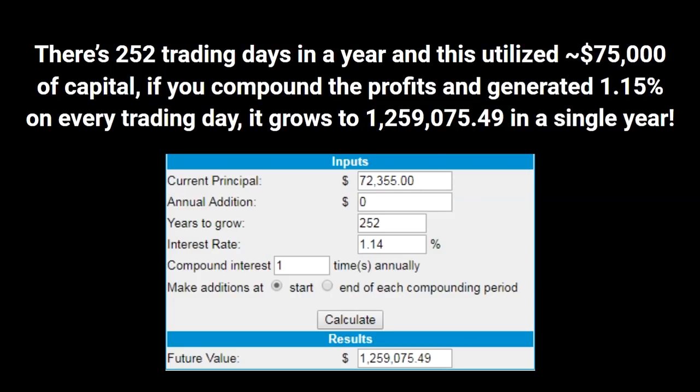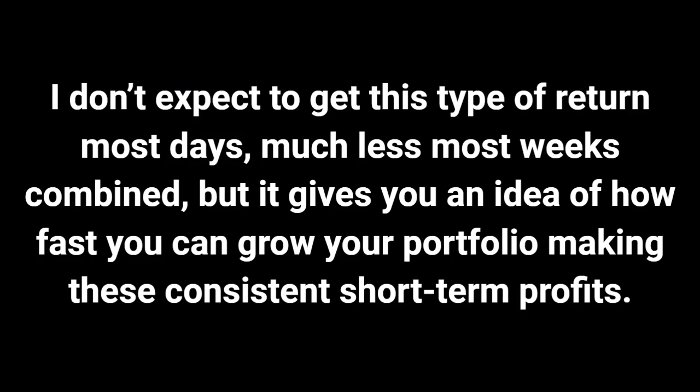Now, to give you an idea of just how profitable it can be to make these small gains consistently, there are 252 trading days in a year, and this utilized $75,000 of capital. If you compound the profits and generated a 1.15% return on every trading day, it grows to $1,259,000 in a single year. Now, I don't expect to get this type of return most days, much less most weeks, but it gives you an idea of how fast you can grow your portfolio making consistent short-term profits.